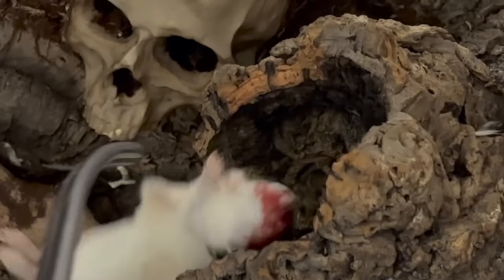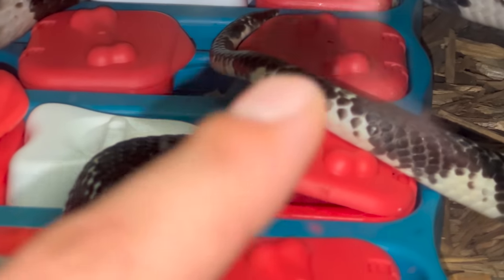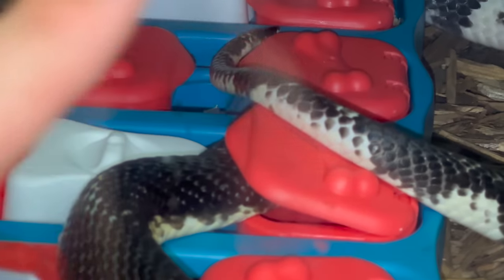Look at that, guys. Oh my God, the black and white spitter is about to solve the second puzzle. Look at that, he's so intelligent. He actually popped the lid on one of those. Now, if he would have done one of those back two, he could have got a rat. But right here, we have a rat in this little white one. So we're gonna see if he can pop the top on that.